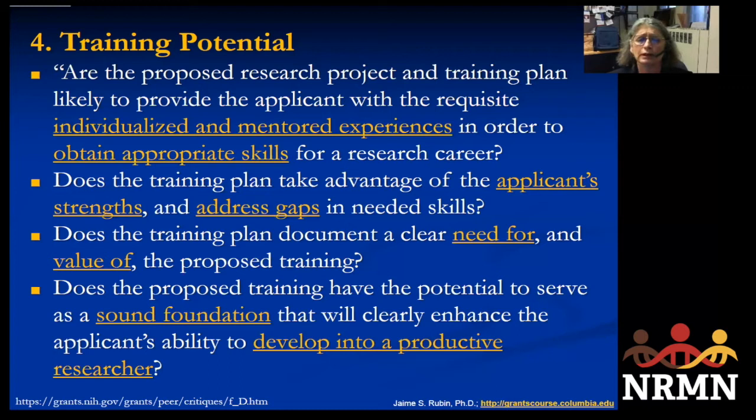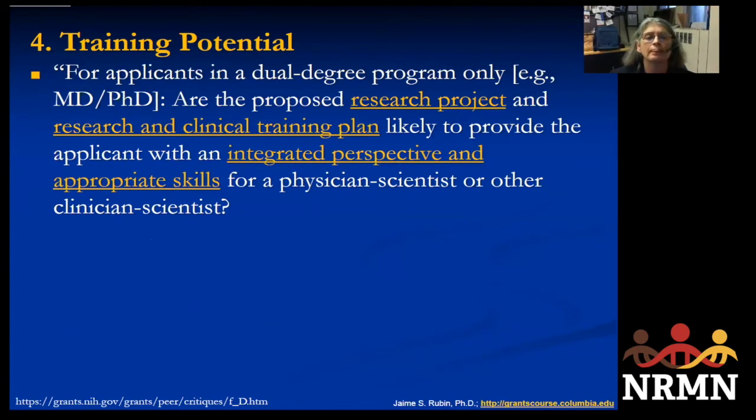Is this going to be a learning experience for you? And what do you need to learn during this period? What specific new skills or knowledge base do you need to learn to develop into a productive researcher? Will they provide a sound foundation? For example, everybody's sort of concerned about study design and data analysis. Are you going to take a course, for example, in biostatistics? Many people feel that there should be a good foundation in biostatistics. Similarly, for MD, PhD students, the research training and the transition to the clinical years should be well integrated.